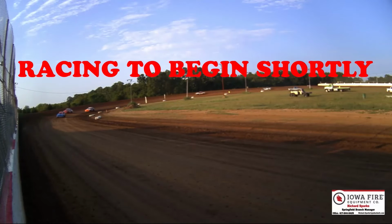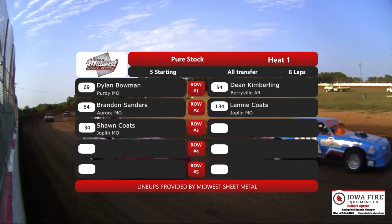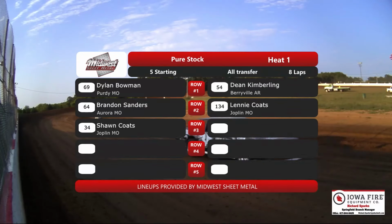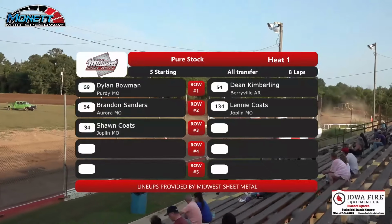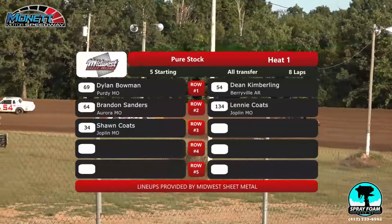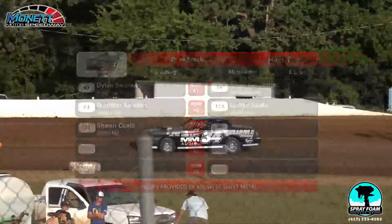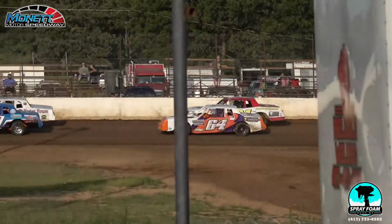Starting on the first row for heat race number one here in our pure stock is going to be Dylan Bowman out of Purdy, Missouri, and the number 69 machine. On his outside, it's going to be number 54 of Dean Kimberling all the way from Berryville, Arkansas. Inside row number two is going to be Brandon Sanders in the number 64 machine coming out of Aurora, Missouri, and on his outside, Mr. Lenny Coates in that 134. And starting in the rear there, Mr. Sean Coates in that 34 machine coming from Joplin, Missouri. Starting in that fifth spot, brand new car, been out one time.